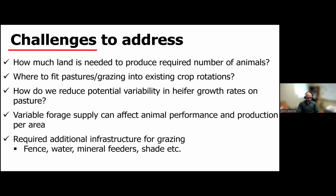But how do we reduce the potential variability in heifers' growth rates on pasture? And all that is due to a variable forage supply. So how do we best work on best management practices for these systems that help in ensuring that we're producing adequate animals? And then lastly, how can we better address the challenges that are needed for additional infrastructure that are required for grazing?